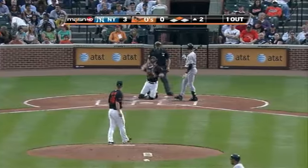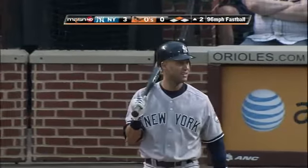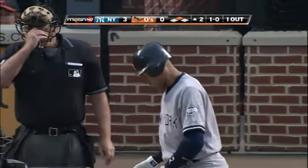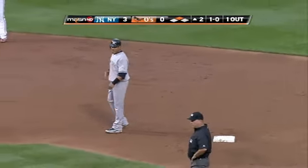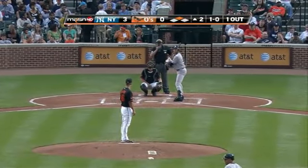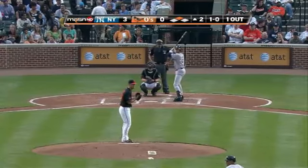And the slider will be taken down low for a ball. 1-0 on Jeter. This is where the Yankees have struggled mightily. They have gotten runners in scoring position but can't do anything with it. They are 6 for 43 with runners in scoring position over their 5-game losing streak.